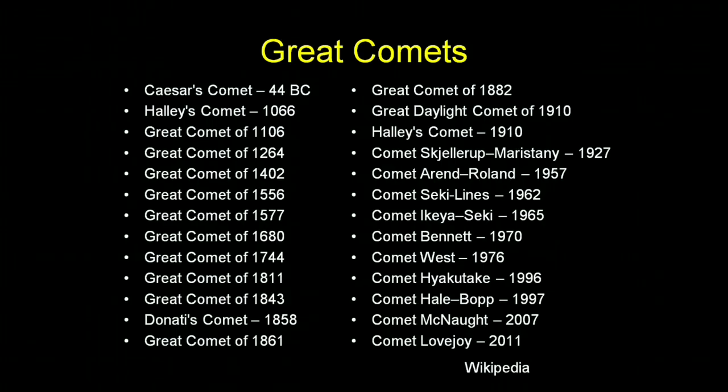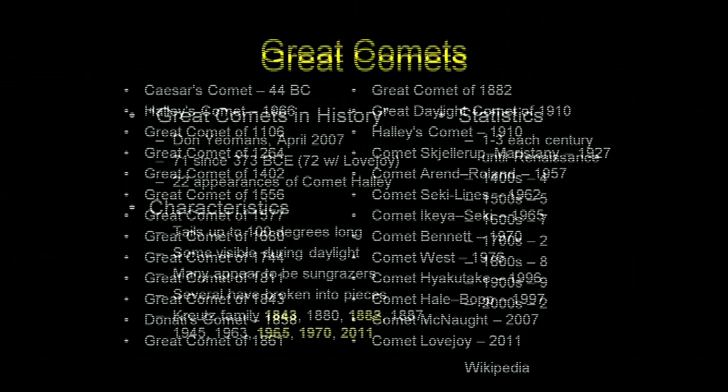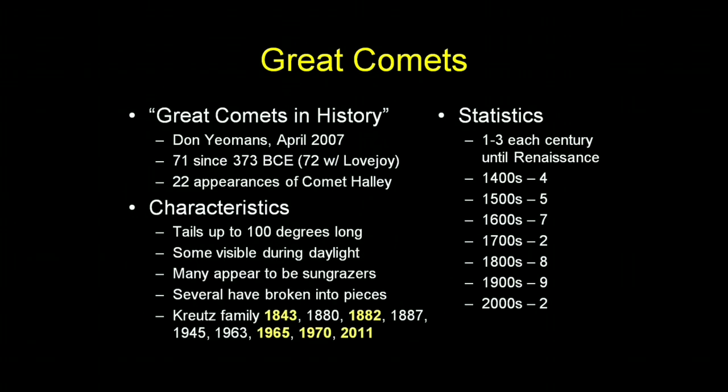So if you go to Wikipedia, there's a list of great comets, and it gives you sort of a feeling of the various comets over the centuries and some of their names. But of course, it's not that terribly scientific. It's Wikipedia, what do you expect. Much more scientific is a list compiled by Don Yeomans called Great Comets in History, in which he finds 71 comets over the last 2,400 years.